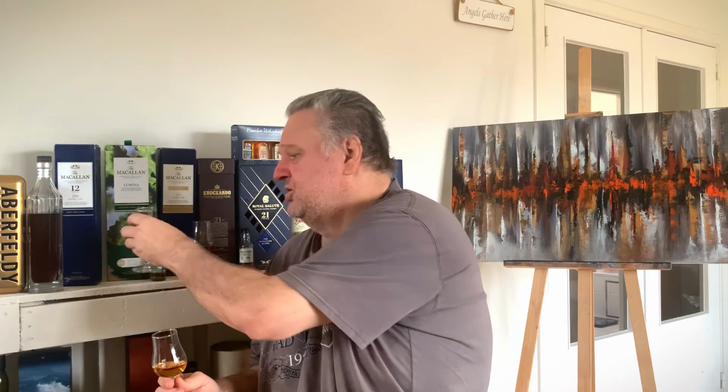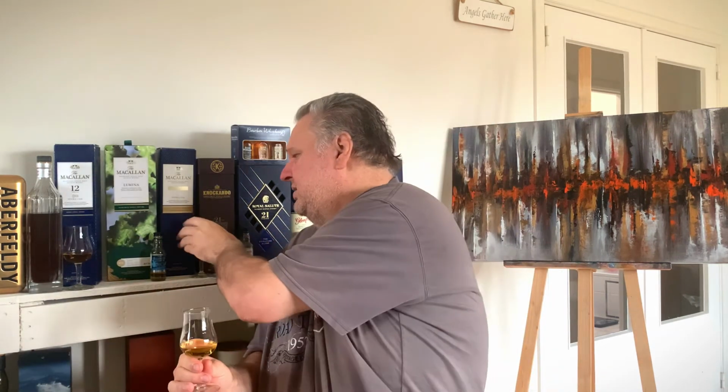If I compare that to the Storm, a little bit similar, but a little bit of a dusty note also coming out. But a little bit more toned down between the Skye and the Storm. So the Skye is for me a lot more fruity flavors. And compare that to the 10-year-old, the flavors are definitely toned down.